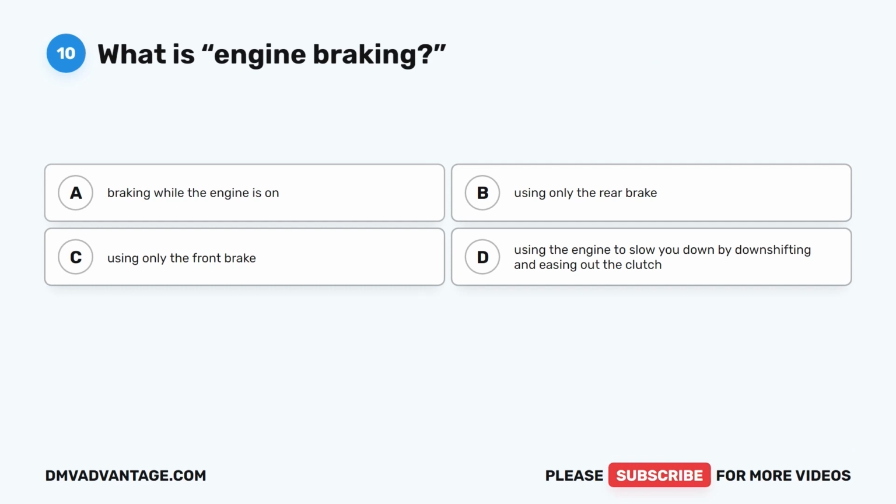What is engine braking? A. Braking while the engine is on. B. Using only the rear brake. C. Using only the front brake. D. Using the engine to slow you down by downshifting and easing out the clutch.